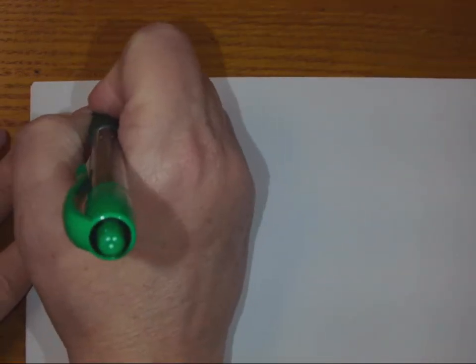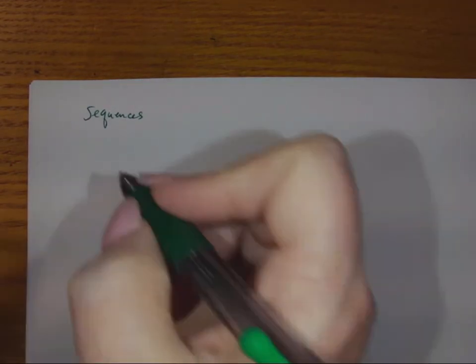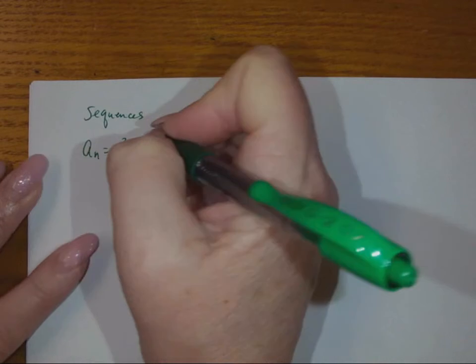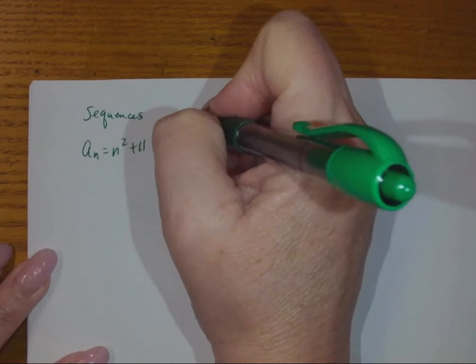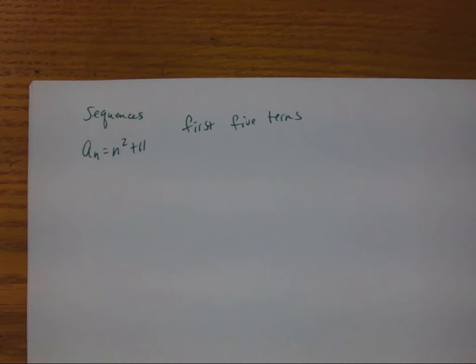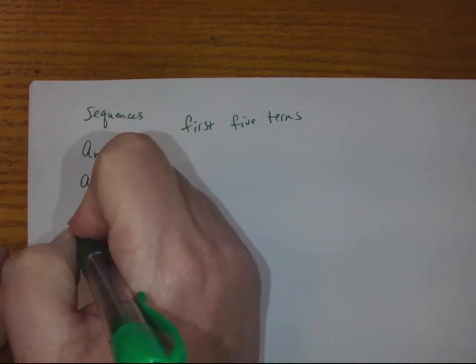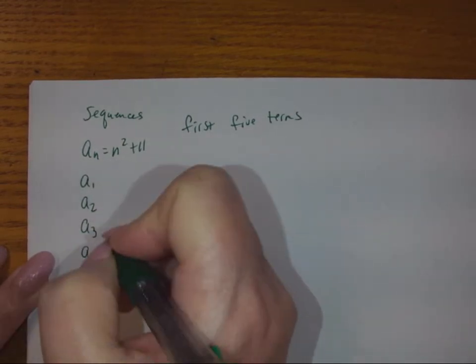So here we're looking at sequences. For this, we're looking at a sub n is equal to n squared plus 11. That's the sequence I'm giving you, and I want you to find the first 5 terms. That means you're going to find a sub 1, a sub 2, a sub 3, a sub 4, and a sub 5.